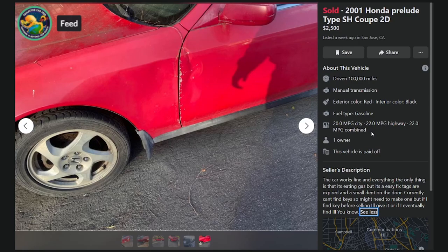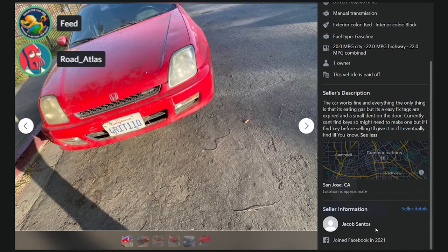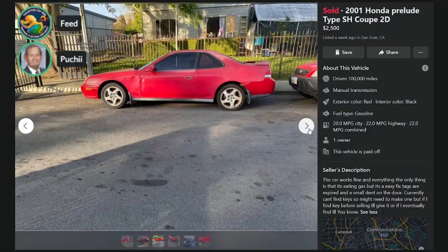But it did sell. Look at the reflection. For what it's worth, this is the type of person that makes that ad. That hook hand guy? Yes. Let me see his face. Everybody in the Discord chat is telling us that this car is stolen. Well, he sold it. He got his money in scrap for this SH coupe. Sick.